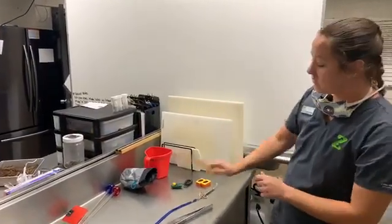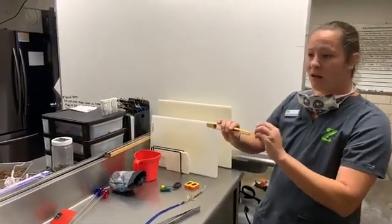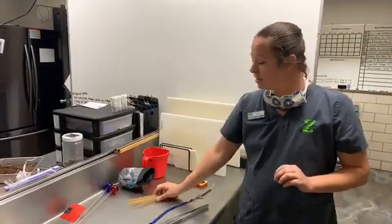So we have 2 different types of tongs here. So we have the wooden tongs. So if you have somebody who's a little bit more bitey and you want to make sure their teeth are okay, we'll use these wooden tongs.